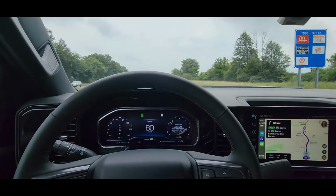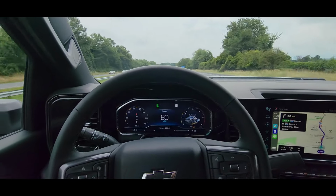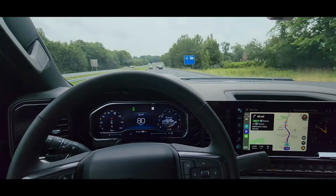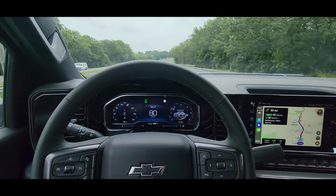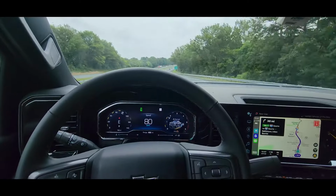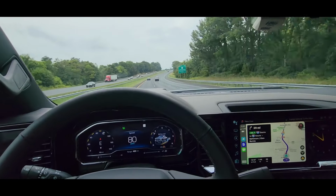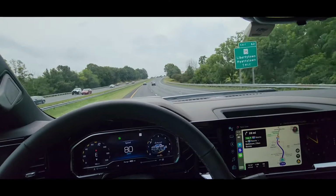And this truck, it's just so straight. I mean, you just don't have to fight the steering wheel to go down the road like you do. It's just really bad because this is just totally converting me away from the Ford product in so many ways. I mean, wow.